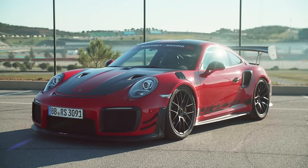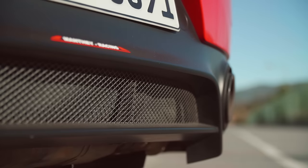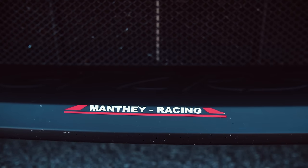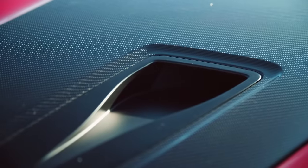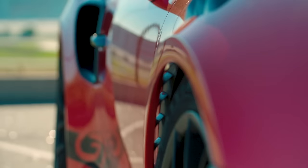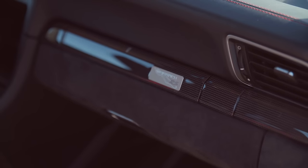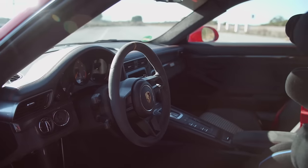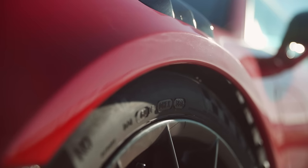But perhaps the fastest was the Porsche 991 GT2 RS MR. I know, catchy little name. MR stands for Manti Racing. It's an improved chassis, aero and braking package for a car that already has more than enough power. And if you've not heard of Manti, then think of it as the ultimate skunkworks Porsche outfit. You have a standard Porsche 911, then you go to Porsche Motorsport and you have a GT3 and an RS. Well, Manti makes the RS model even more RS.